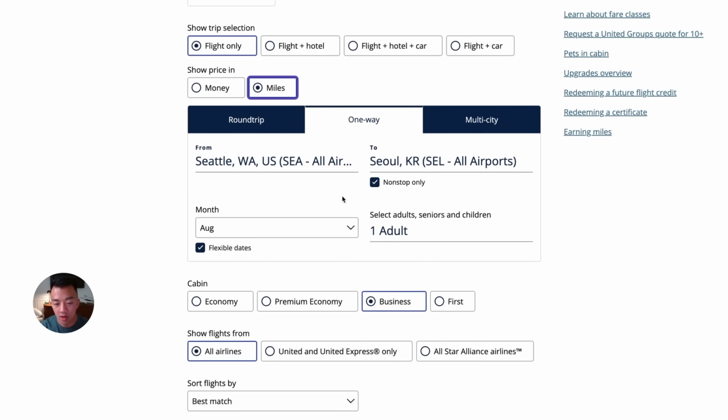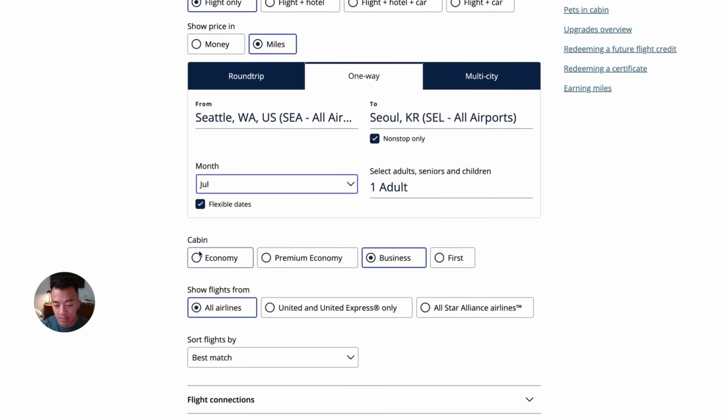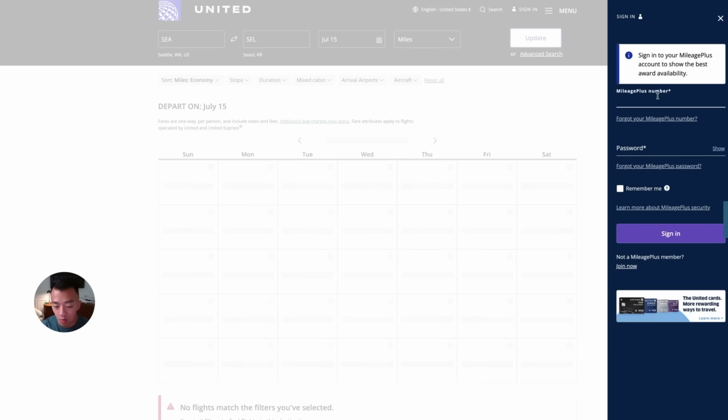Checking that box, I'm gonna do August, let's actually do July. One adult, flexible dates, business class, all airlines, and then click on find flights. I'm not gonna log in, because sometimes United gives you award space that's for United members only, so that might skew some of the results.